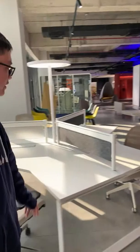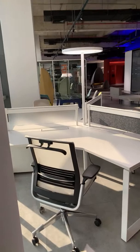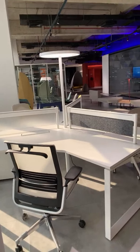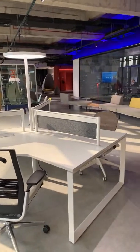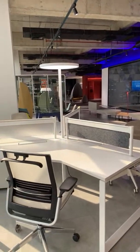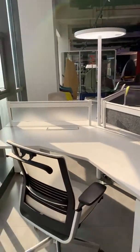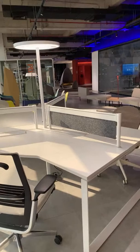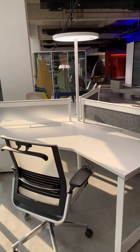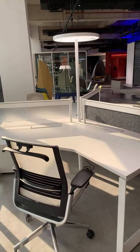Coming over here, we have a workstation for three cubicles. We have some dividers on the tabletop. For those dividers, there are also plenty of options for your selection. You could have them in fabric material or in transparent glass. And they are also detachable. So these dividers provide you the freedom to switch between interaction and personal privacy.